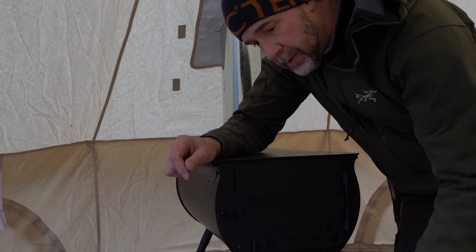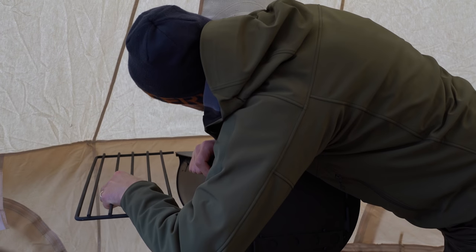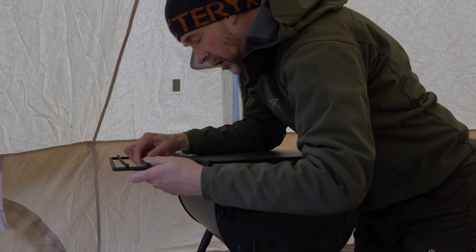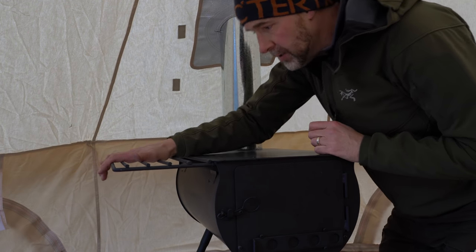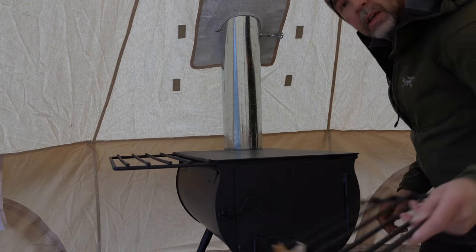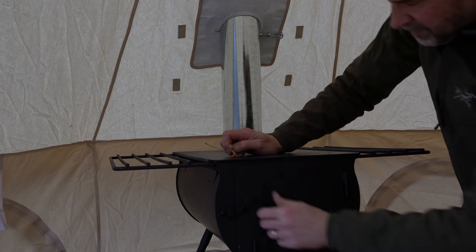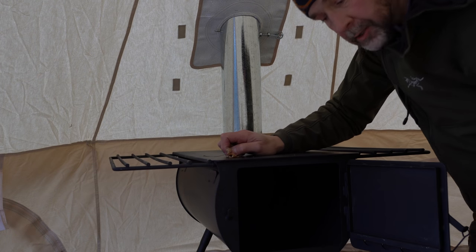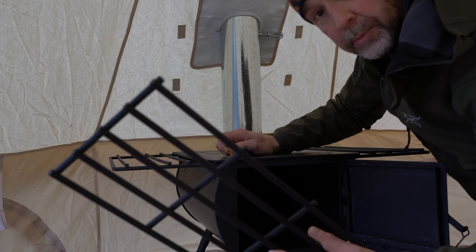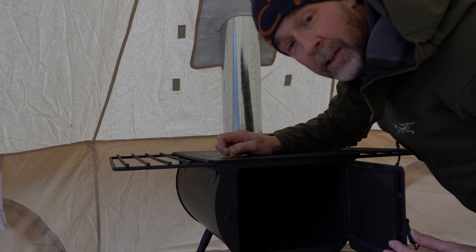Final step for the stove is to put the side brackets on. There are holes in the side that they just slide into. And again, they're really solid, so you can put dishes, fry pans on here, that sort of thing. Some boiling water is going to be nice. So there's one on each side. Really solid door. And this goes on the bottom of the barrel stove, so you can put your wood on here, that sort of stuff. Yeah, we're ready for a fire.